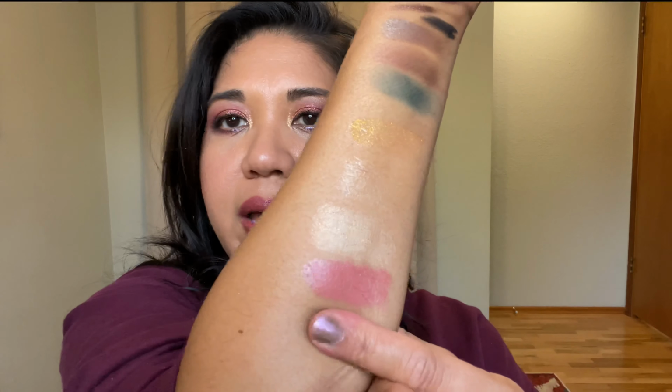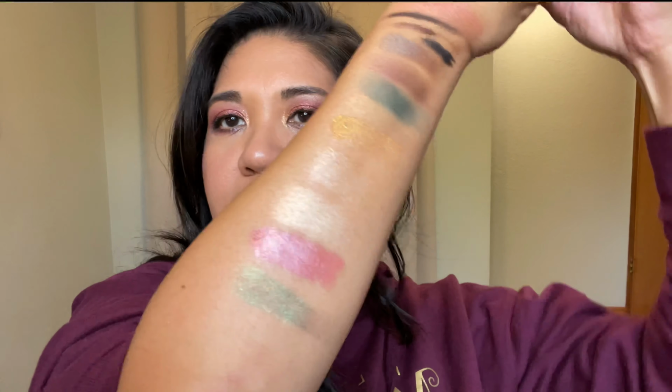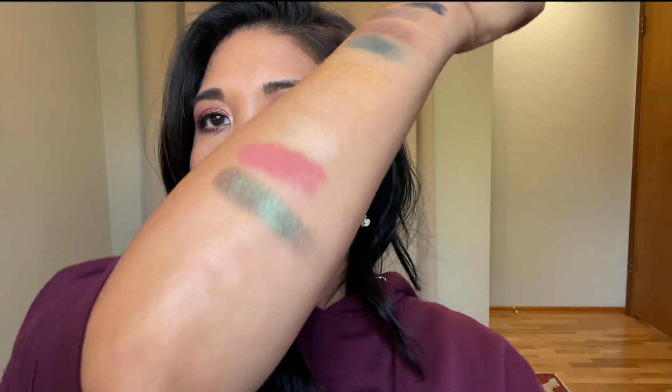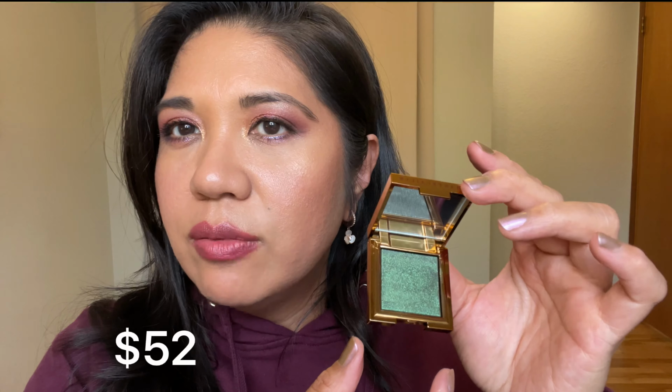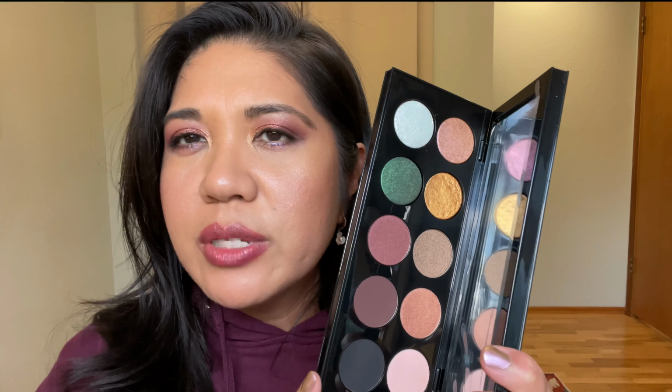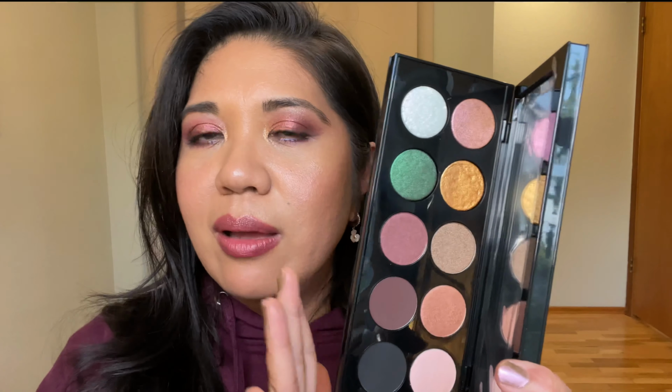Okay, so this is the Chantecaille. I'm gonna go in again. That's that one. And I think this retails for like $50, $58. I got it on sale, but just so you know, that one shade is how much you're paying for. This usually retails for $125, these palettes, but I think I got it at 10 or 15% off. I forget. So there was a discount, but still you get all these 10 shades. So definitely a better deal to get this palette versus this.